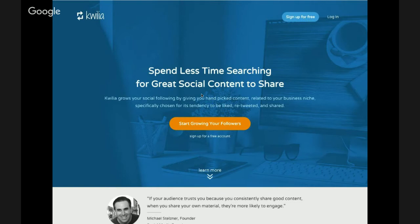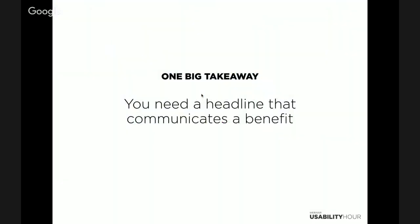So they will know right away, within seconds of reading this, that this product is going to help them in their day-to-day life, and they're going to keep reading. Okay, so that's my example of a good headline. And hey, what do you know? I wrote it. So the one big takeaway you need from this is that you need a headline that communicates a benefit. It's super important above everything else. Get that benefit in there.